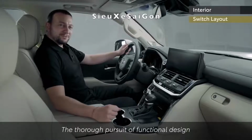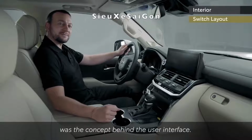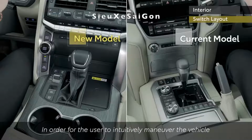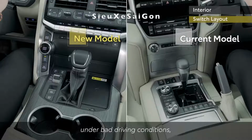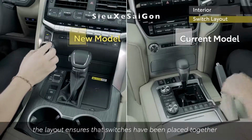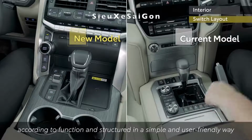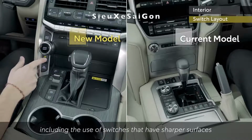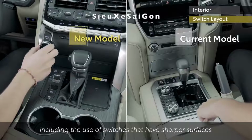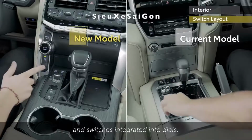The thorough pursuit of functional design was the concept behind the user interface. In order for the user to intuitively maneuver the vehicle under bad driving conditions, the layout ensures that switches have been placed together according to function and structured in a simple and user-friendly way, including the use of switches that have sharper surfaces and switches integrated into dials.